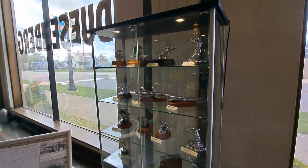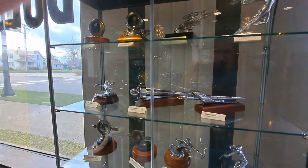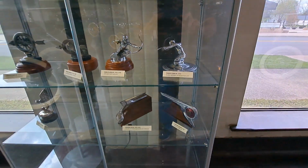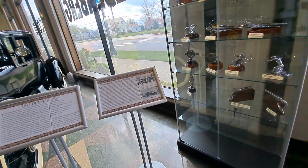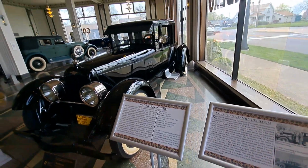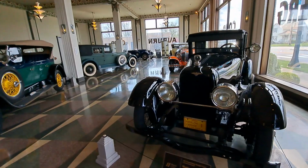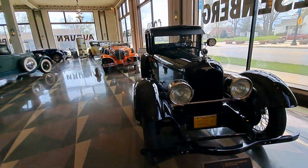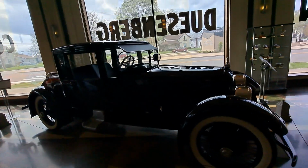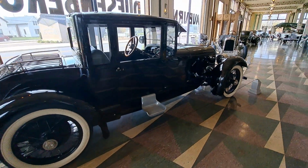Got some more mascots here. Look at the Studebaker Goddess. I always like the Pierce Arrow Archer. Those are cool. Here's a 1921 Duesenberg. This is an earlier one. It's got quite a body style on there, a big coupe. See if I can get over here to lighten it up a little for you.